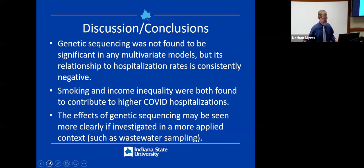In regard to discussion and conclusions, genetic sequencing, while significant in the bivariate model, was not significant in any of the multivariate models, but its relationship to hospitalization rates is consistently negative, which suggests that there may still be something there for future research. Smoking and income inequality were both found to contribute to higher COVID hospitalizations, which means that personal behavior and socioeconomic conditions seem to be more powerful drivers of hospitalization than the use of genetic sequencing.